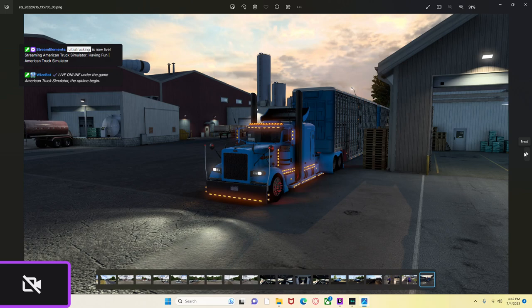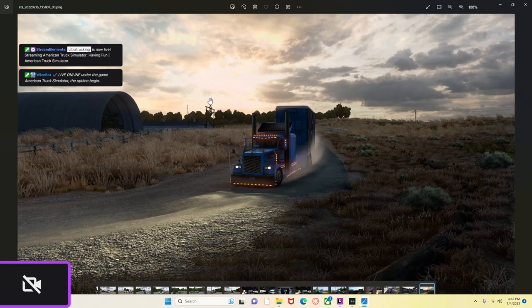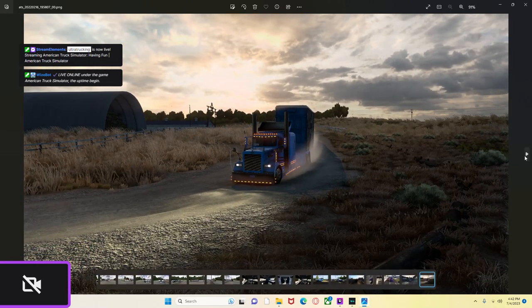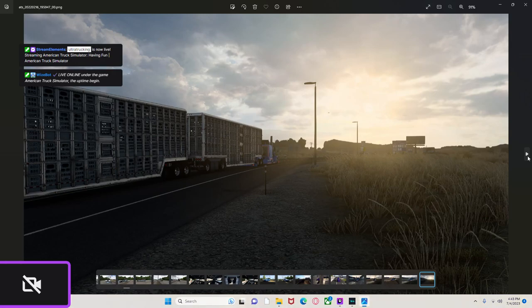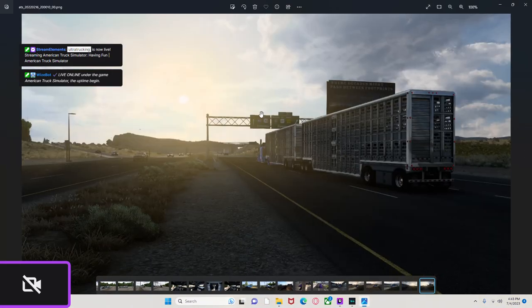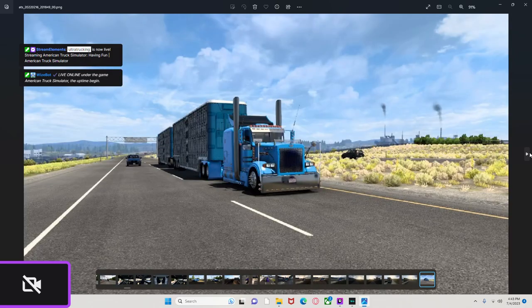The barn, the ADM. Yeah. What a gorgeous sunset. Sunrise. Sunset. Saving some cows there. Yep. Cheyenne to Rawlins. We were in Rawlins during that time. God, I missed this truck.